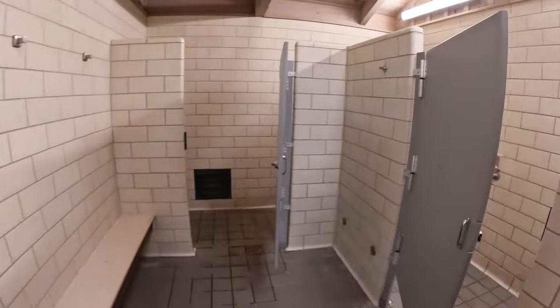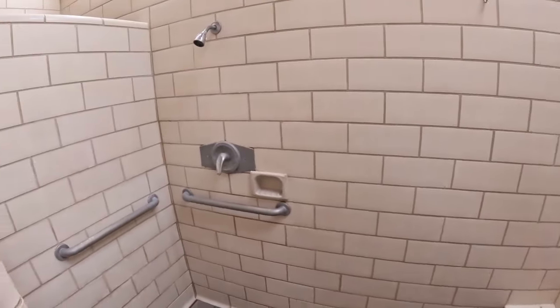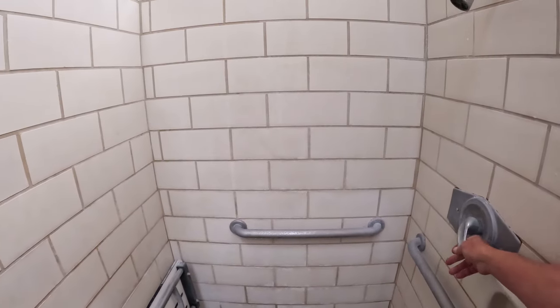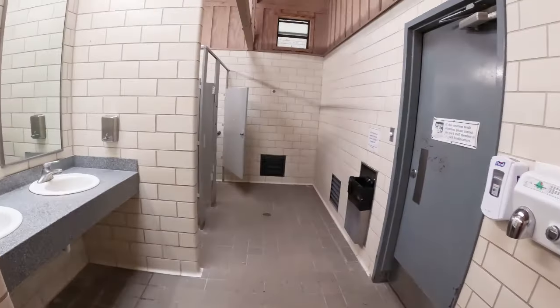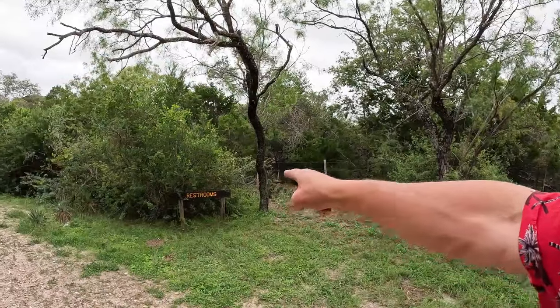A bench, in case you gotta wait, I guess. A handicap shower. This has the upper knob. Not bad. I mean, it's not gonna beat the skin off of you, but yeah, not bad. And it's clean. In the event you couldn't hold it, there's restrooms. You're saved.